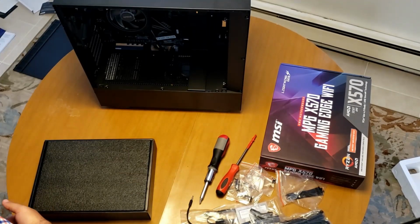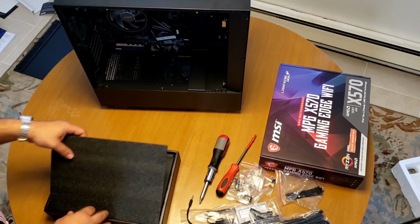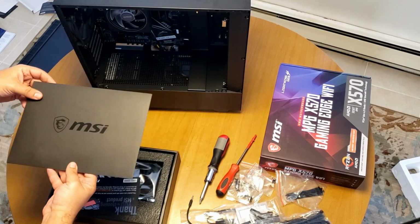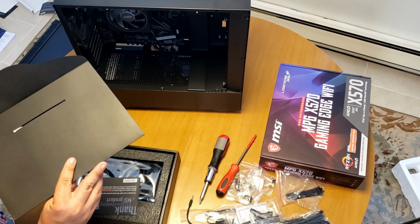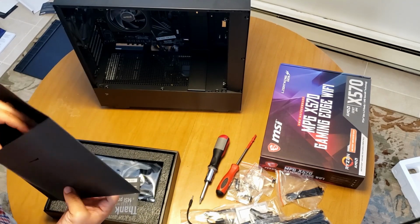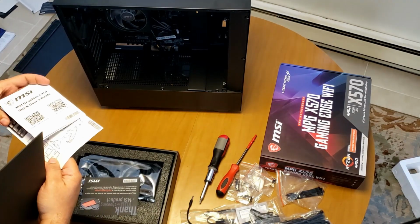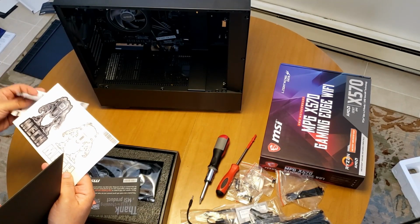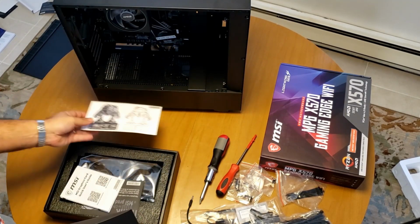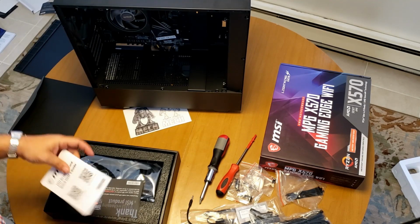There's nothing inside the box. Gently place it onto the side. Okay, little foam pad. This is a nice little unboxing, man. A little envelope here for you. What have you got in here? Stickers! Y'all, these got stickers, y'all. Okay, this is my favorite. I'm forever an AMD fan now.